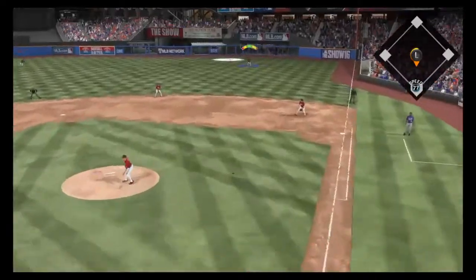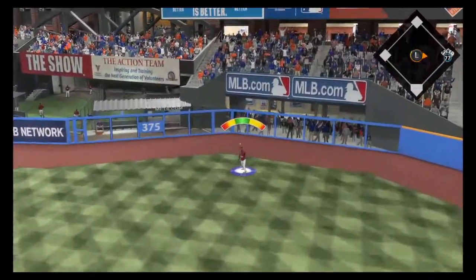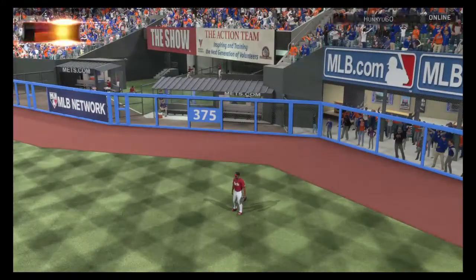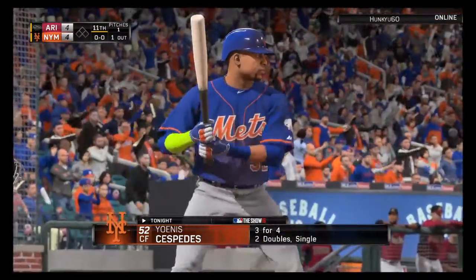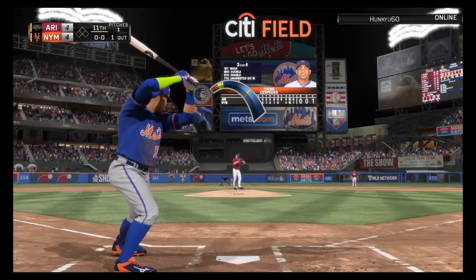Hit in the air to right field. Bourne on the run. He makes the play. A fine running catch to get the first out of the inning. Now at the plate, Yoenis Cespedes. He'll look to keep it going, 3 for 4 so far in the ballgame.